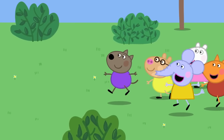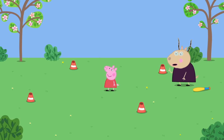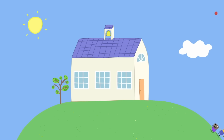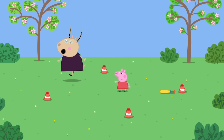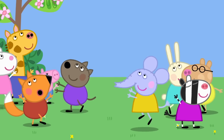I'll get it! Let me get the ball! Hooray! That's 1 point! The ball is going all the way to the school. Oh, I'll go round again! I'll get it! It's going the other way! Round again! Get the ball! I'm scoring lots of points! Get it! Here it comes! Catch the ball!